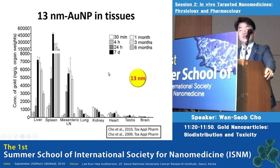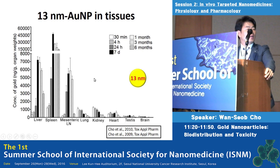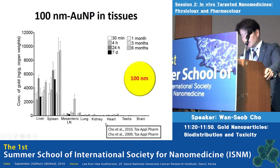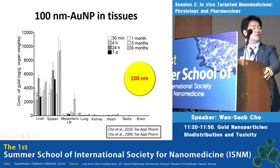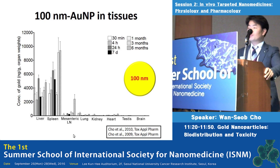For 13 nanometer gold nanoparticles, it shows a very similar pattern to 4 nanometer gold nanoparticles. The major target tissues are liver, spleen, and mesenteric lymph node, and minor tissues are lung, kidney, heart, testis, and brain. And 100 nanometer gold nanoparticles show fast accumulation in the major tissues and are retained until 6 months after a single injection. So it means that injected gold nanoparticles stay in the liver, spleen, and mesenteric lymph node for more than 6 months.